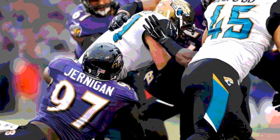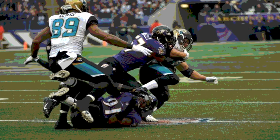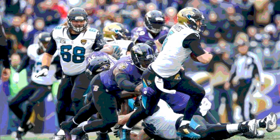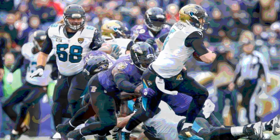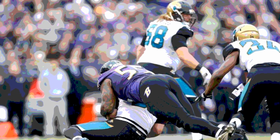It was 2nd and 10, and Blake Bortles was sacked by Jernigan on the first play of the fourth quarter for a 7-yard loss. Bortles then hit Hearns for an 11-yard reception, but it wasn't enough for the first down, and out came the punting unit. So now Baltimore would take over with 13.5 minutes left on the clock in the fourth quarter, and they had it on their own 35.